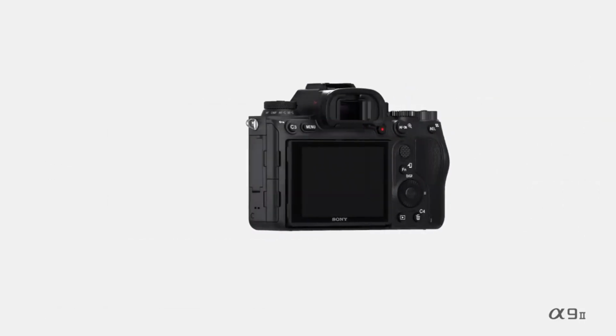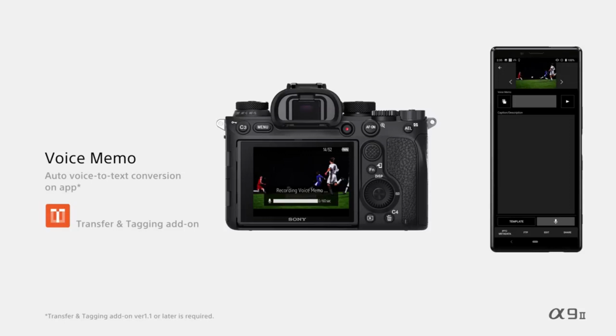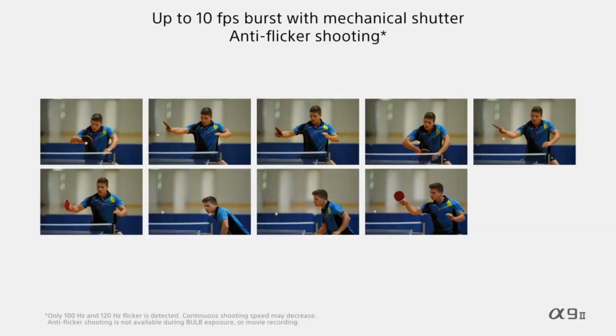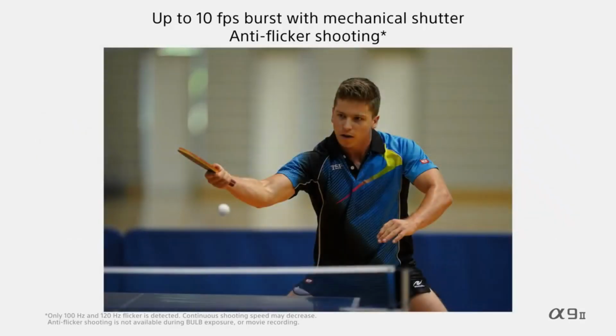The best thing about this device is that it has a Bionz X processor and a 24-megapixel sensor. This makes it possible to get high-resolution images that are good. You can make your photos as sharp as possible by printing them in Super A2 or A3 size.